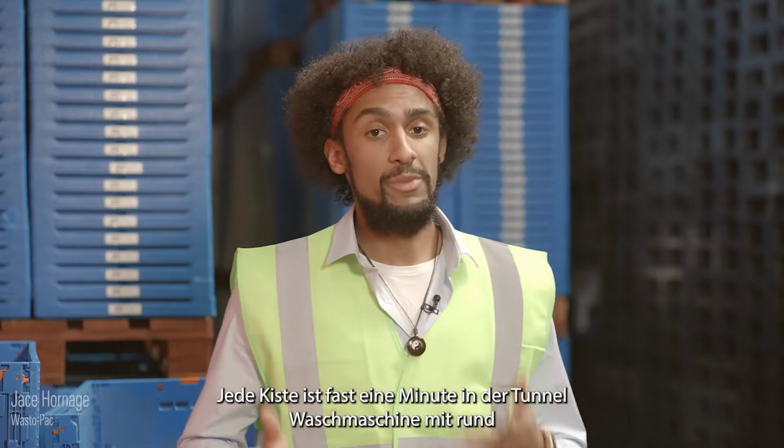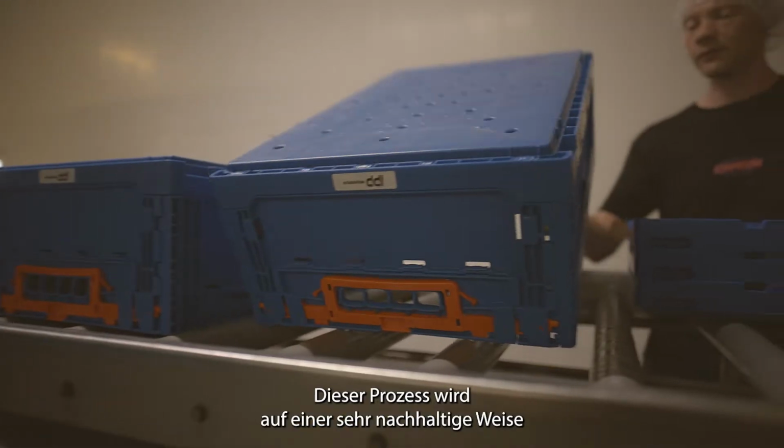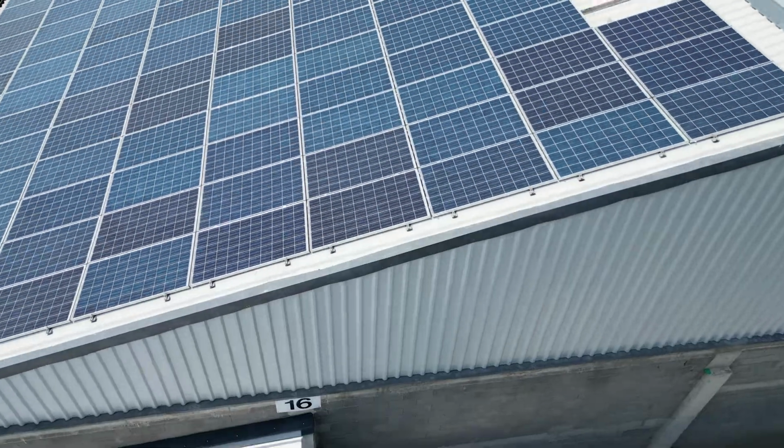Each crate is almost a minute in the tunnel washing machine with around 60 degrees hot water followed by the drying process. This process is done in a very sustainable way by reusing the water and applying solar energy.